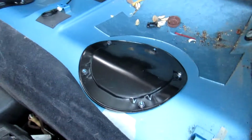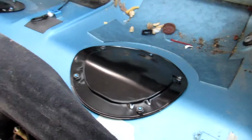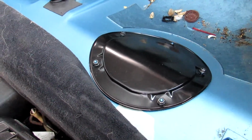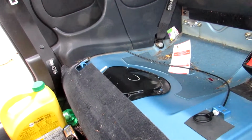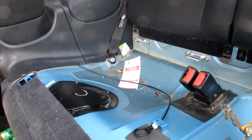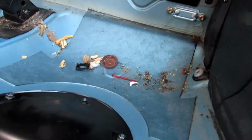Anyhow, what we're gonna do is remove this access portal. It's five nuts pull off there. I think they're probably a 10 or something like that. We'll figure it out. And then there's the fuel filter side. I don't have to open that side yet, but it's the same thing as this. No, I haven't cleaned out the car since I pulled the seat up. It's pretty messy under there.